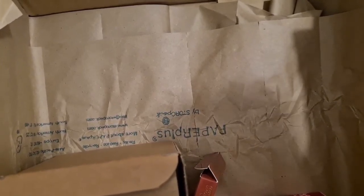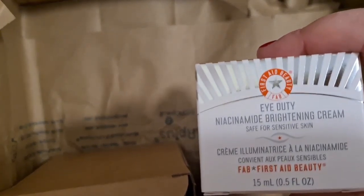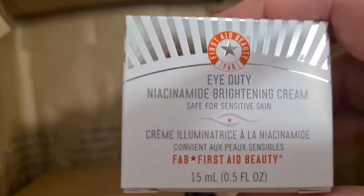So I got that, and I think this is a great gift idea if you know anyone who likes this line or if you know anyone who likes trying perfume. Then, this was all part of the Black Friday sale.